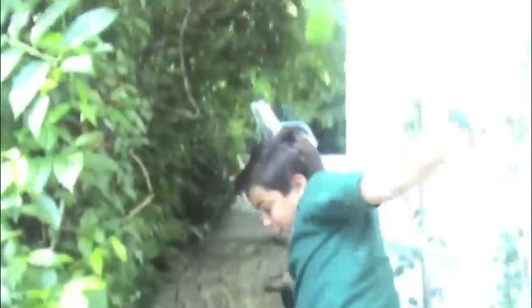It's a pretty rocky path. You might want to be careful. Sometimes rocks fall down from above. Ah! Whoa!